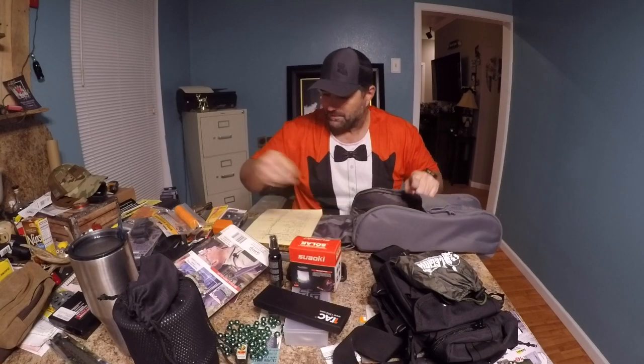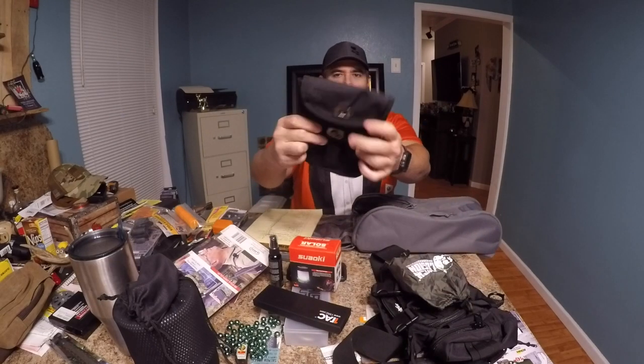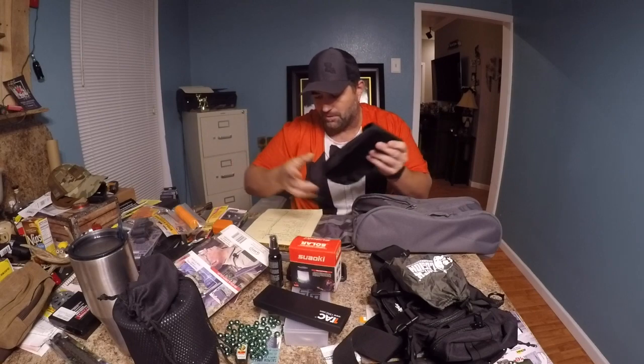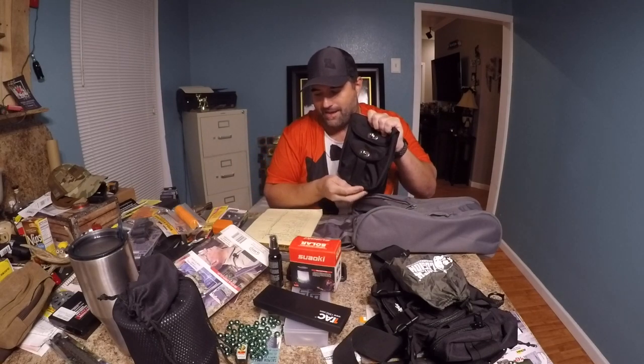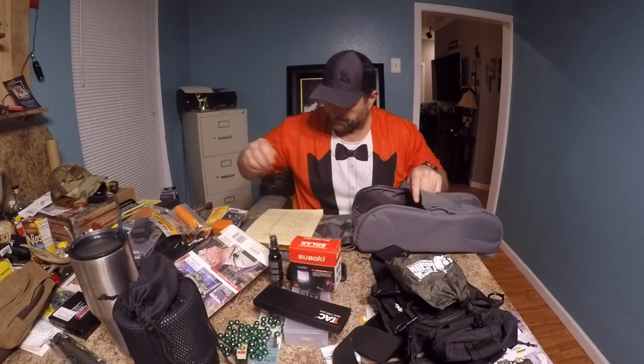All right, boom. Next up is your M48 ammo pouch. This right here, it's just a little ammo pouch. Stick it on anything when you're going to the range. Nothing real fancy, but it is very, very handy to have. It's a $7 item. It's a great little thing to have with you.